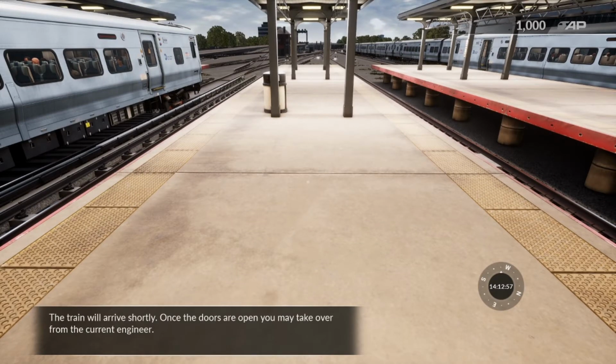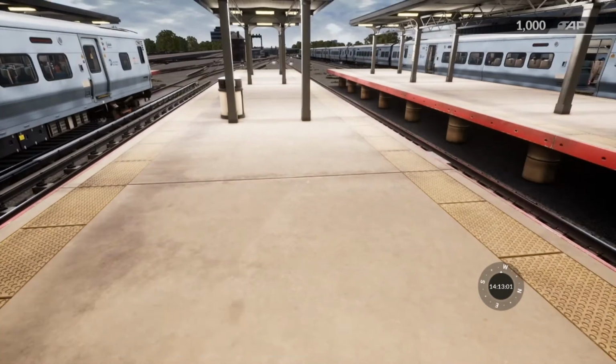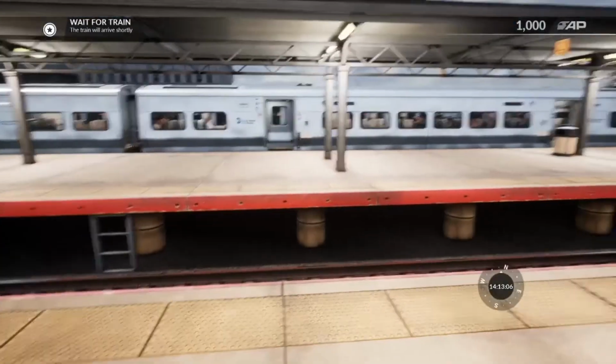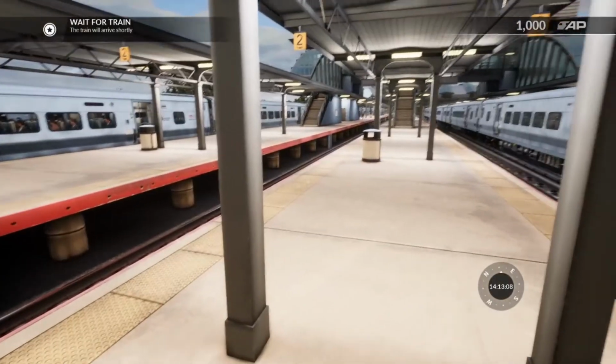The train will arrive shortly. Once the doors are open, you may take over from the current engineer. Well, I'm not going to take over from you with the doors closed, am I? The train will arrive shortly. Wait for train.